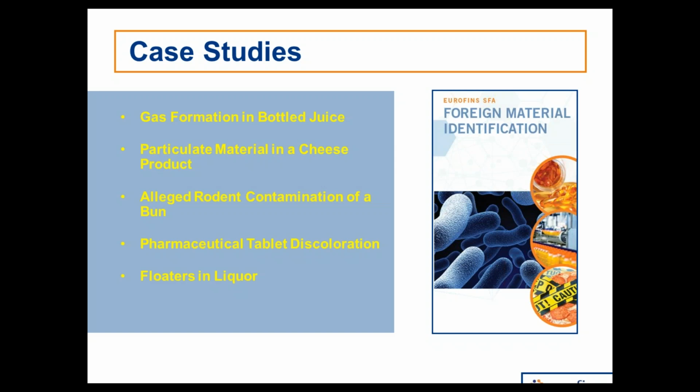A case where a pharmaceutical tablet was discolored a short time after being manufactured, and the client wasn't sure what was happening with their process. And then a bottled liquor product that, after it sat for a short period of time, was observed to have floating white material in it that obviously should not have been there.